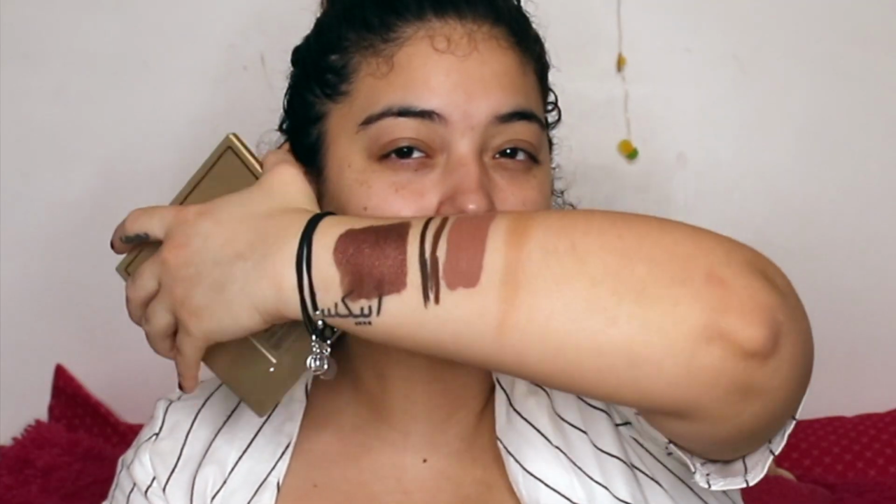This is really cute. A nice little size mirror. A very good mirror, actually. How you doing, boo? So let's swatch it. Let's start with the bronzer. So the bronzer might be just a little bit light. We will see. Oh, but it's so creamy. It's definitely a little bit on the lighter side, but it's really creamy. And then let's see the highlighter. Yeah, they're really creamy.